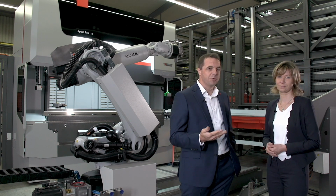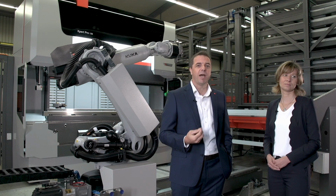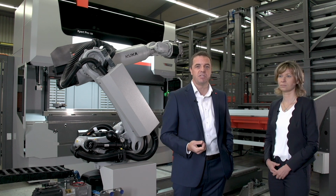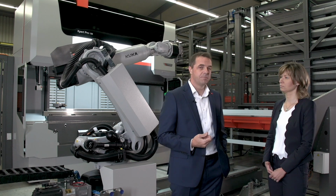This is absolutely true. In comparison to the material flow, the data flow is quite often a more abstract topic. To help us diagnose the current state and, together with the customer, define and develop the future target state of the data flow, we use the so-called digital maturity model.